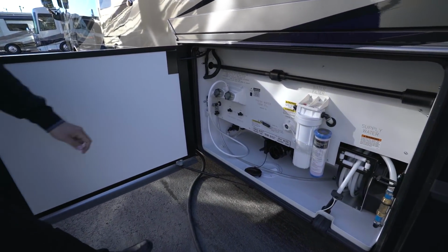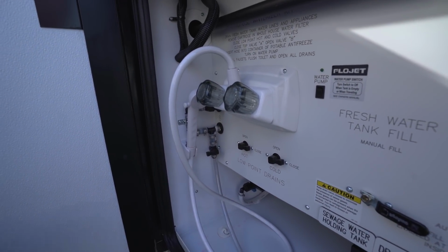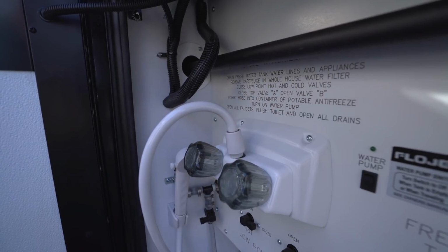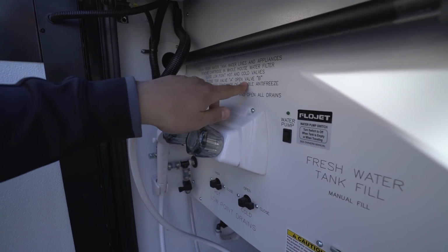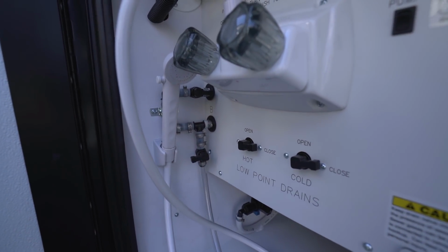Taking a look right here, we see the outside shower, both hot and cold access here in our wet bay. For winterization, if you take a read right here, this is actually your winterization instructions. They put it there for easy reference. They're talking about your A and B valves, folks. Those are located right over here if you see those kind of tucked over to the side.